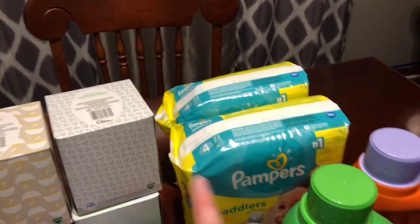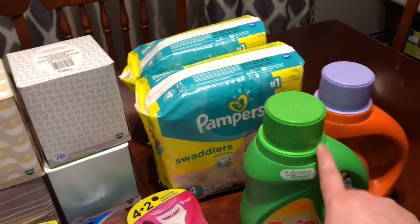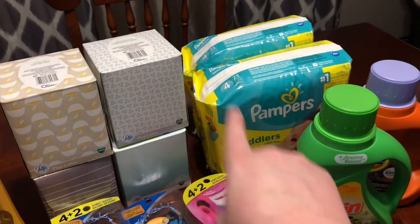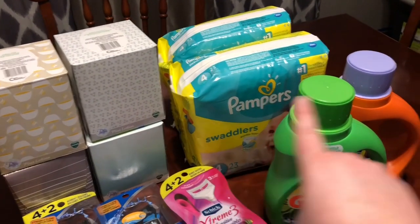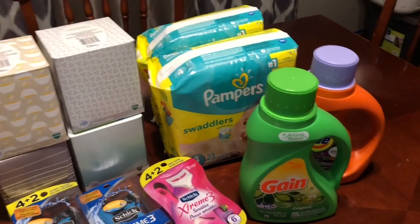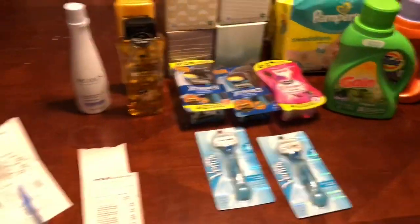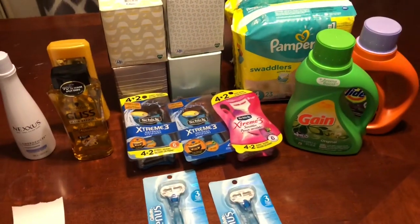These were 2 for $20. You had to buy them in increments of 2. And then these were $5.94 a piece. So it ended up $8.50 a piece after the coupons. $3.94 a piece after the coupons. Then I had extra bucks, and then we get the rewards. So I'll show you briefly. There's my receipts, and that is my CVS haul.